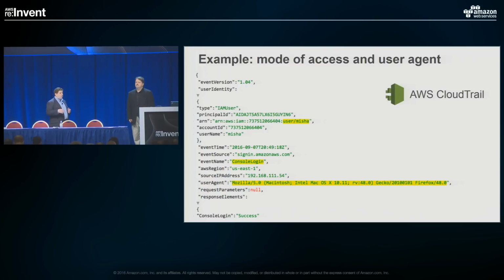There's a lot of people out there who give up, and if you kind of listen to the little clues that we get in news stories about how we attribute attacks in high-profile cases, a lot of times it's attackers being sloppy and revealing themselves in exactly these kind of situations, right? So mode of access, user agent, very important data points to collect out of CloudTrail. Now, is it useful just by itself?